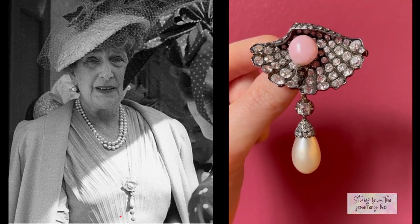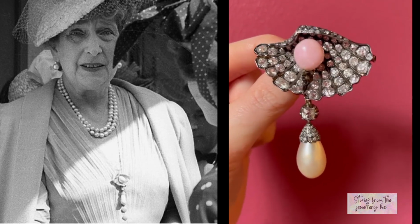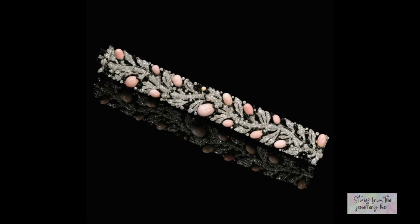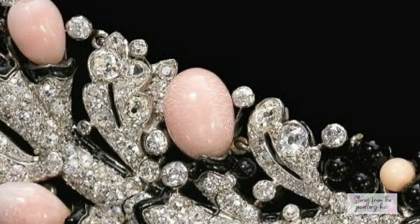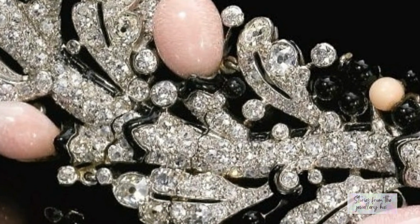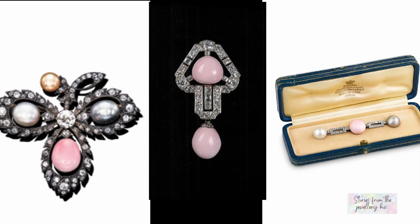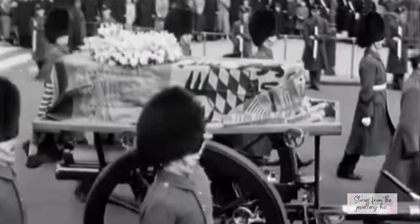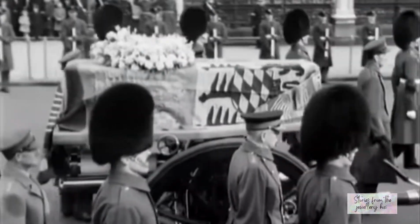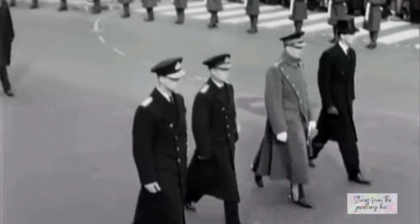Other famous royal conch pearls were in the collection of Queen Anna of Spain, the great-grandmother of King Felipe. Her stunning bracelet with pink pearls, designed by Cartier in the 1920s, was sold for 3 million Swiss francs at Sotheby's in 2012. But let's return to Queen Mary's treasures. When she died in 1953, the majority of her vast jewelry collection was passed to her granddaughter Queen Elizabeth II, but not the conch pearls.